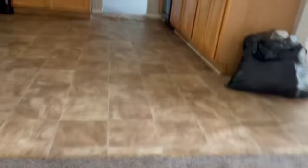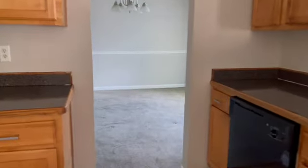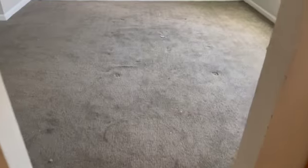The flooring needs to be painted. Not sure. This carpet may need replacing in that room, but the other rooms, it appears they can try cleaning them first. This here is the countertop. Again, it's peeling.